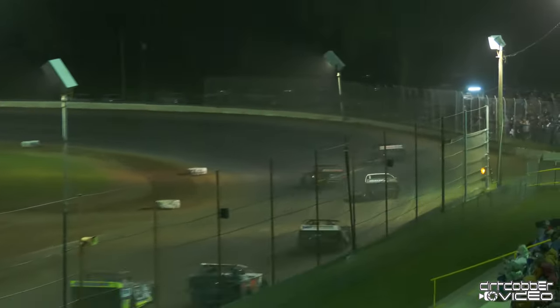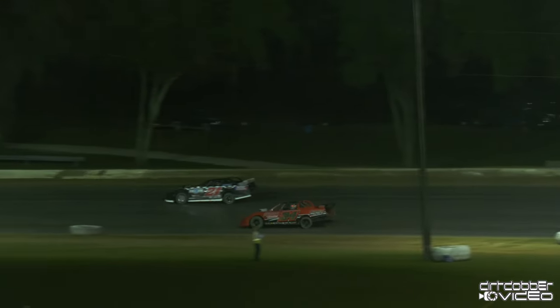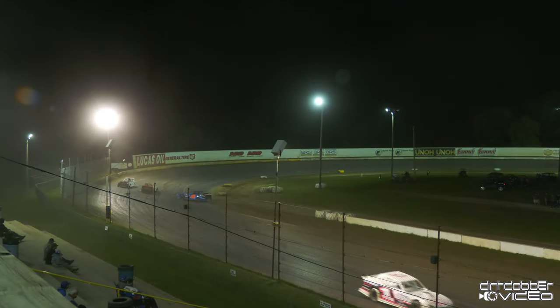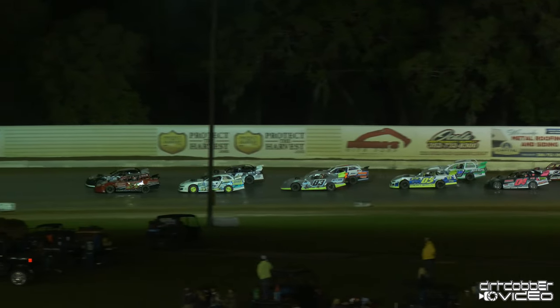Lloyd not really pushing the car. It doesn't look like it to me. He's keeping it straight. Rod Tucker looking pretty good. And a melee here coming out of turn number four. Wagner involved, Corey Neal Jr., looks like the 86 of Chad Dishman.